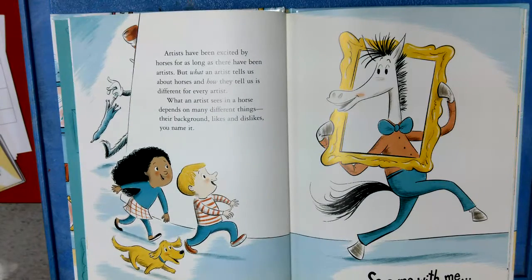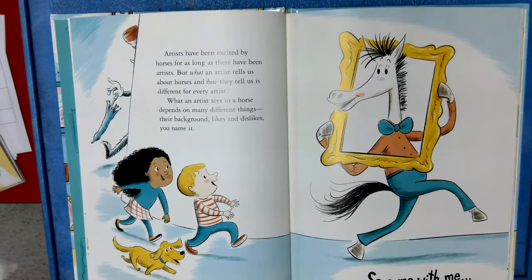Artists have been excited by horses for as long as there have been artists. But what an artist tells us about horses and how they tell us is different for every artist. What an artist sees in a horse depends on many different things. Their background, likes and dislikes, you name it.